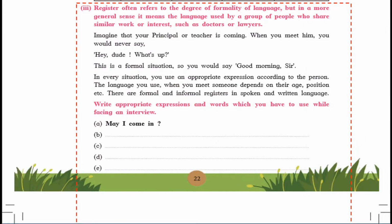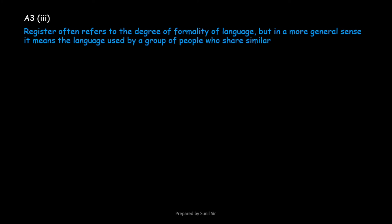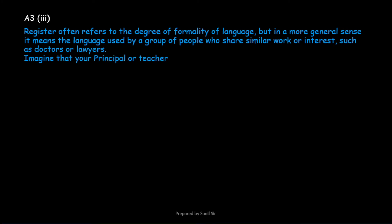The next question, A3, the third, on page number 22. Before the question, they have given an explanation, a wonderful explanation. It makes you understand the thing easily. Register is a degree of formality of language. In simple words, it means the language used by a particular group of people who share similar work or interest, or who share a similar field, such as doctors, lawyers.